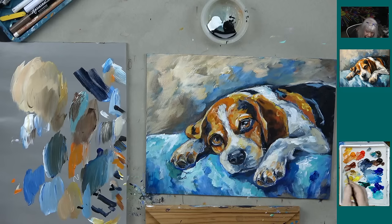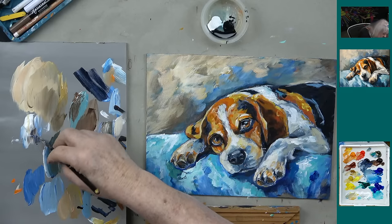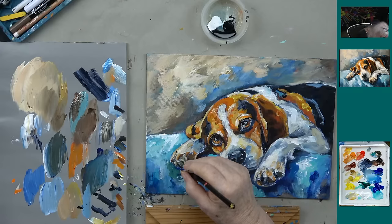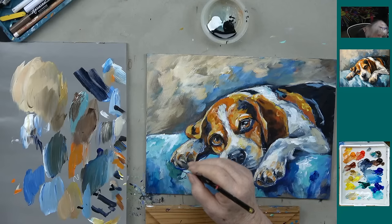You want to make sure that at the same time, you don't want to have something very dark between the toes. If you want a shadow, there's a tendency, people do that with hands too, they want to do a dark line. And you don't want to do that.